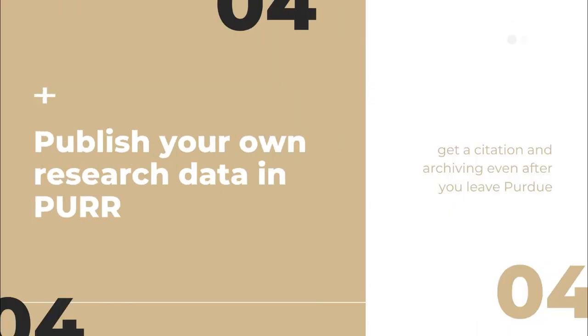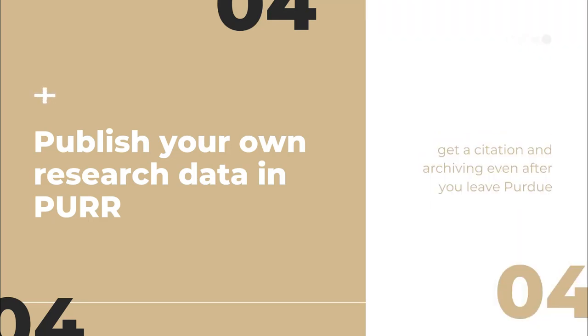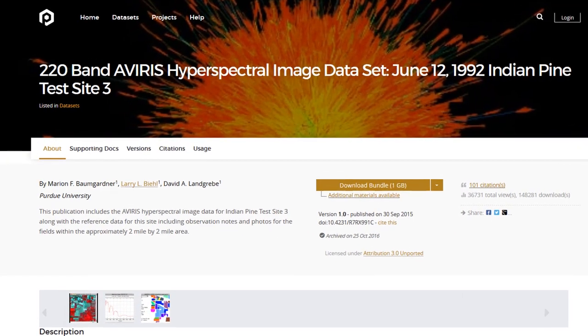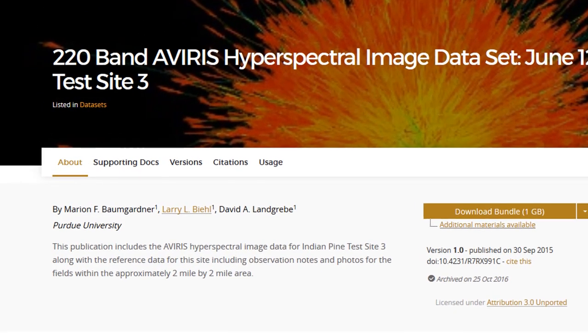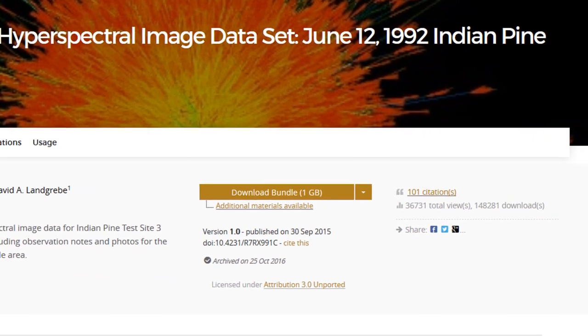Number 4, publish your own research data. Share your data with the world and get a citation you can add to your publications and CV. Publish 1 GB of your own research data for free on PURR, where it will remain available online and archived by the libraries even after you leave Purdue.